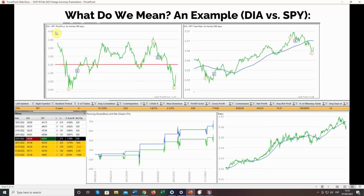Okay. So what do we mean by diverge? Well, in this chart here, you have the moving average of the core ratio of the pair, and with the green line, you have the actual daily core ratio, which is DIA over DIA plus SPY. Okay, that just means it's bounded and it's been smoothed. And what do we see? It's going a long way away from its moving average, then coming back. Going a long way from the moving average, coming back.